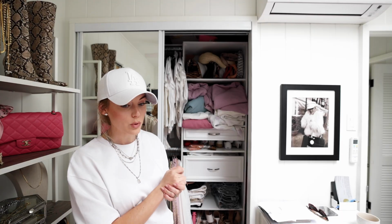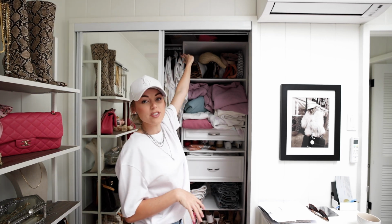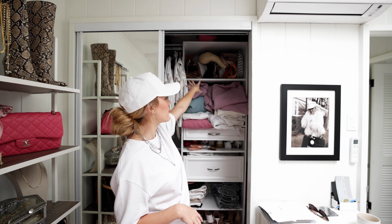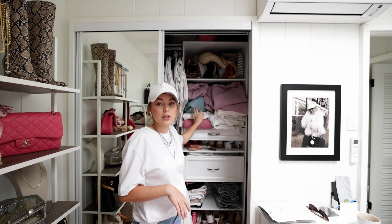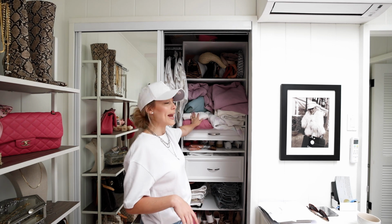So we are now going to move to the closet. I want to start up top. I have some makeup, cosmetics, and travel bags up there. And then we have purses that I'll need to go through. I definitely need to reorganize my sweats. This has gotten out of hand.